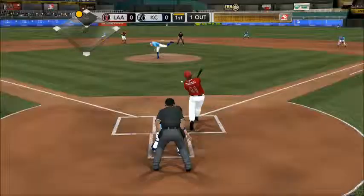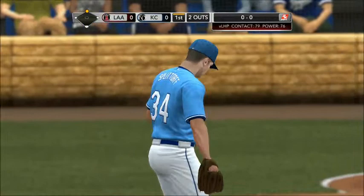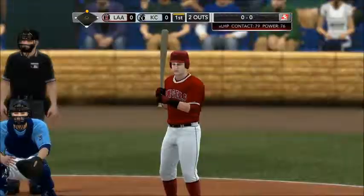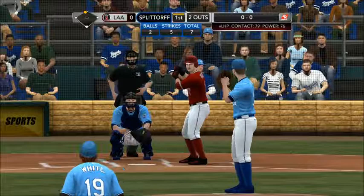Lined right at the second baseman. The runner holds at second, so they get the one out. That's an Adam ball right there. That ball was smoke. He stung it, but right at the second baseman. Salmon gets a shot here. Runner in scoring position at second with two down.